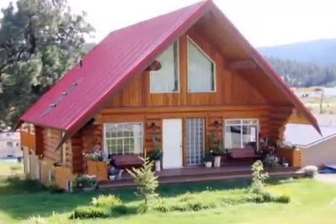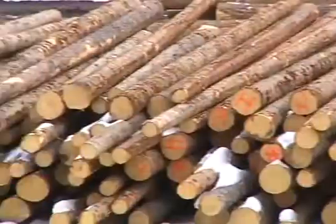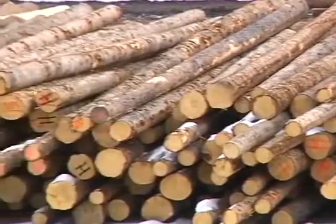Whether we're building a cozy mountain cabin or an expansive resort lodge, we start with carefully chosen timber which is selectively harvested by our own crews.